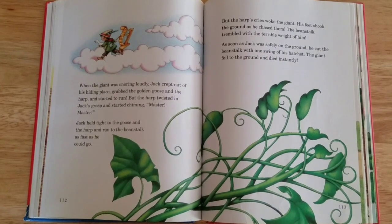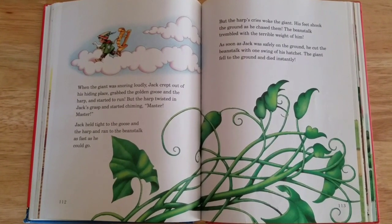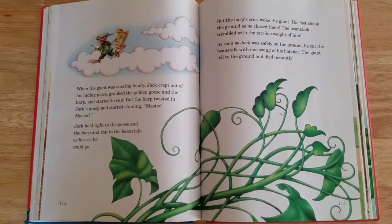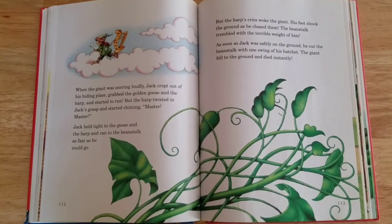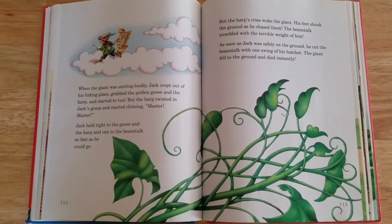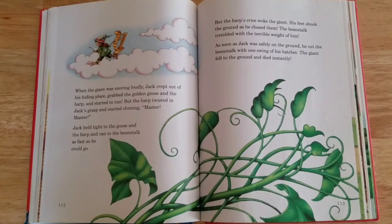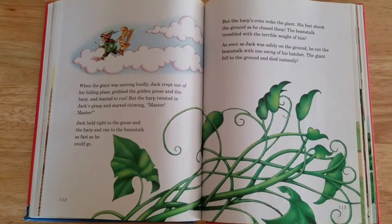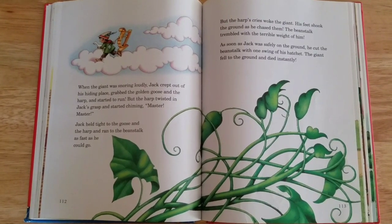When the giant was snoring loudly, Jack crept out of his hiding place, grabbed the golden goose and the harp, and started to run. But the harp twisted in Jack's grasp and started chiming. "Master! Master!" Jack held tight to the goose and the harp and ran to the beanstalk as fast as he could. But the harp's cries woke the giant.